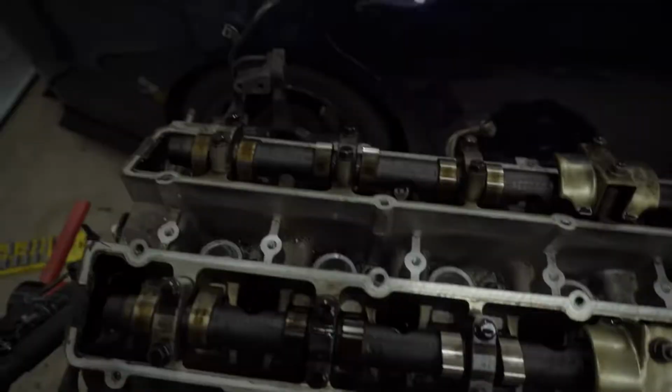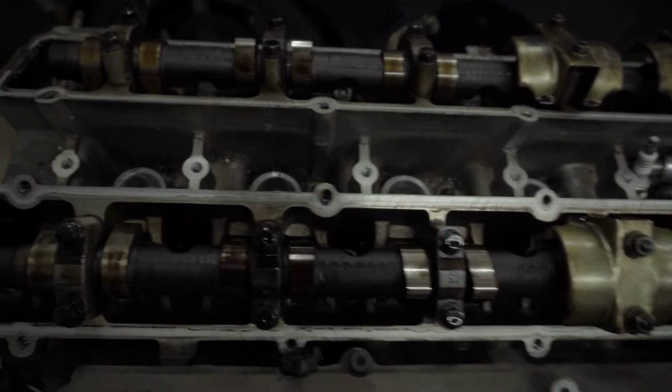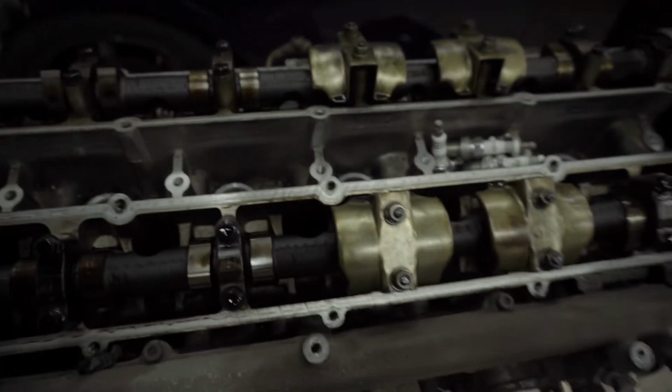That was easy. So this is the valve cover off. Everything looks good, nothing out of the ordinary up here. So we are good so far.